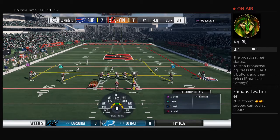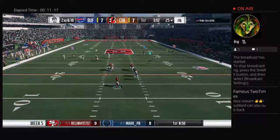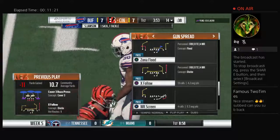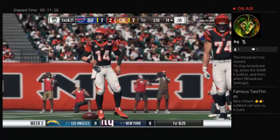Shift together here from the D-line. It's second down. Dalton looking. And they take him down. The Bills get to him. Shaq Lawson in there to bury him for a loss of 11.